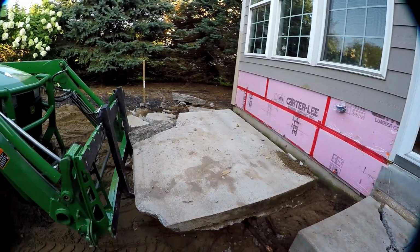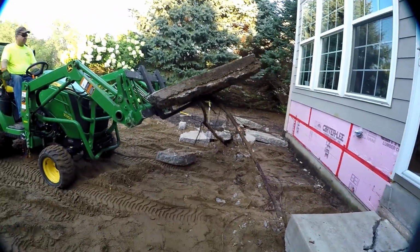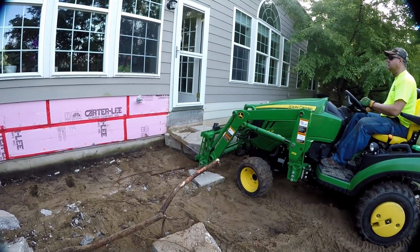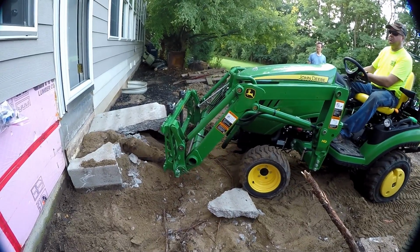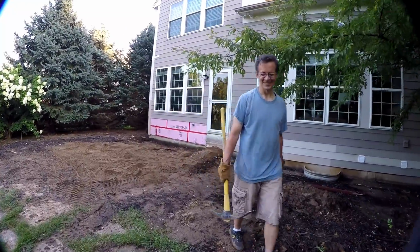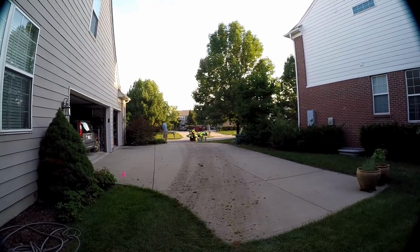Oh, you got a tree root under there. Wow. Oh boy. Last bucket full. And Clay's smiling. Yep. Now the hard work begins. Exactly. Off to the next project right across the street.